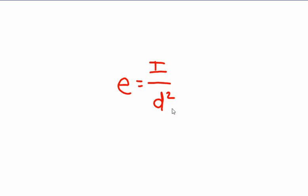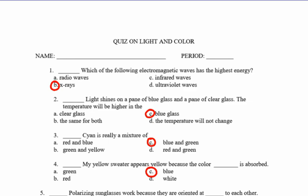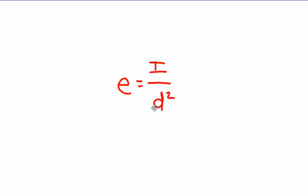So if I decrease the distance, which is what the problem said, it was 4 meters, now it's going to be 2 meters away. I'm sorry, let's try that again. If we decrease the distance, we're dividing by less, so the illumination is going to be higher, right? It's going to be more because we're taking that light and putting it closer to the table. But it's not just going to be 2 times as much. Because that's squared, it's going to be 4 times as much.